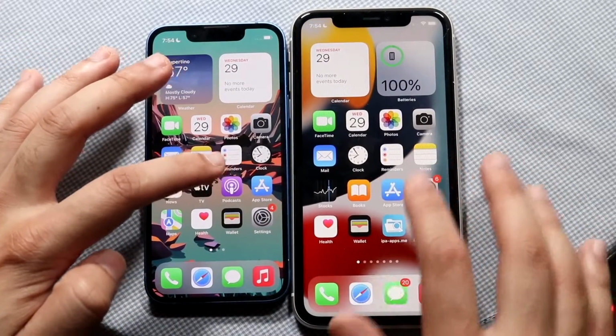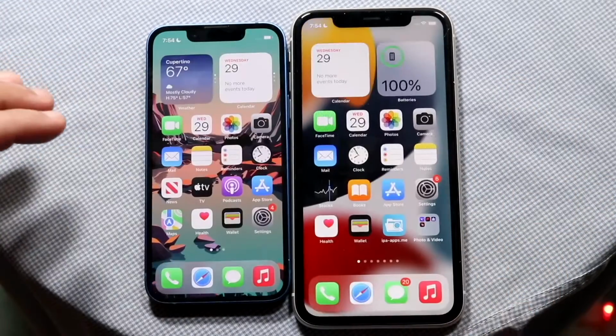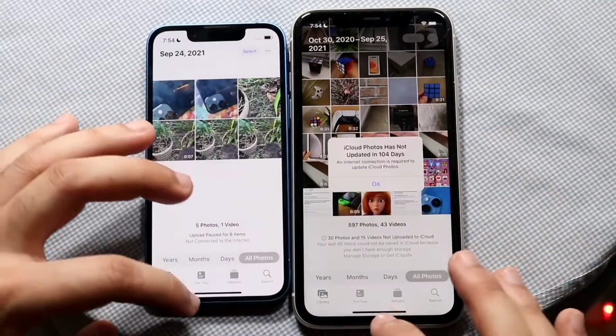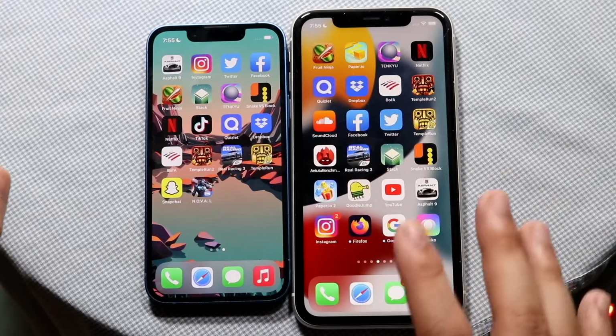Let's get into podcast, which I don't even have. Get into camera, 3, 2, 1. And again, pretty much the same thing. I don't think we're going to notice too many big differences there. Photos, 3, 2, 1. Pretty much the same thing too. I think the 13 mini is a little bit faster there. And as always, I have a bunch of these third-party apps we can get into. On the iPhone 11, they're scattered all over the place.